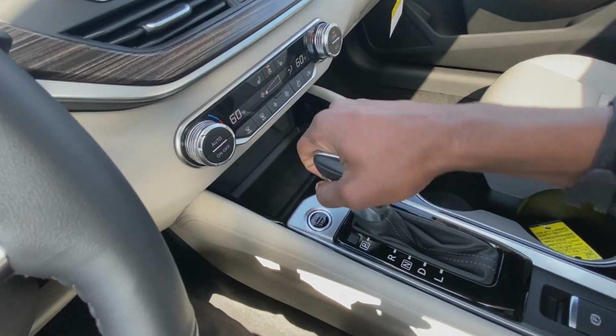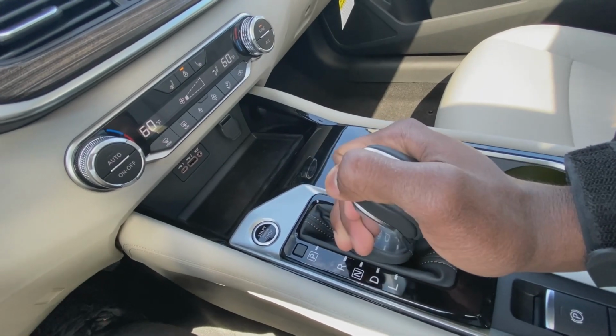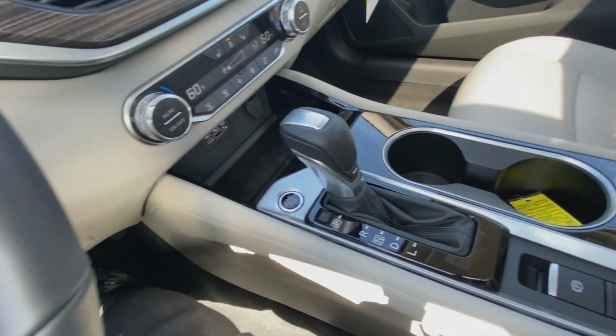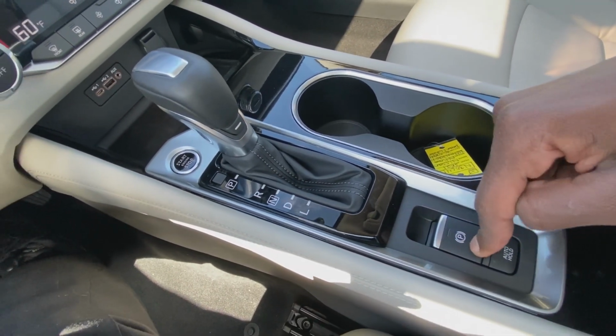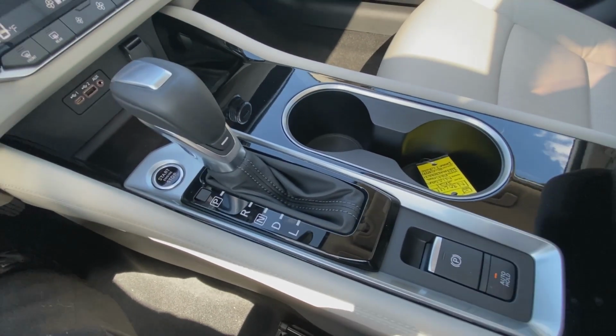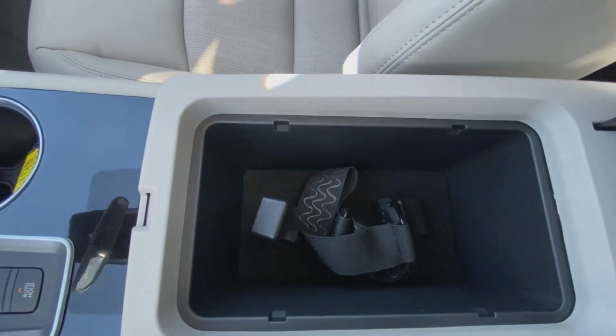And as for your shifter, you just press this button here, reverse, neutral, drive, and you can go into low mode. And then you have an electronic parking brake, which you pull up to engage, push down to disengage. And then you also have your brake hold. And there's your center console cubby there.